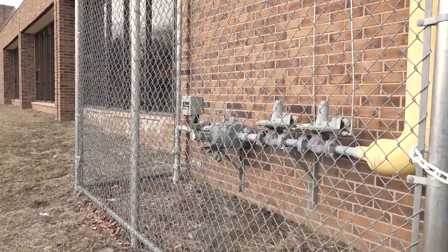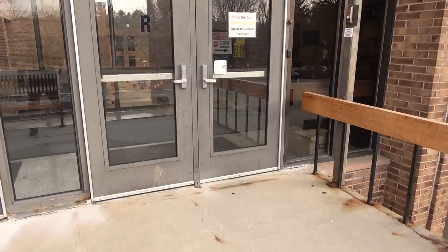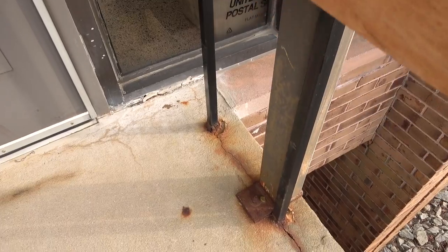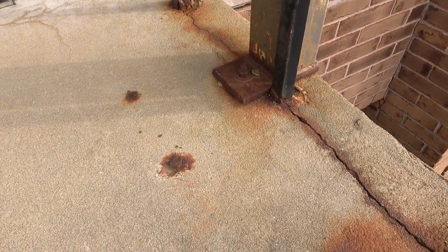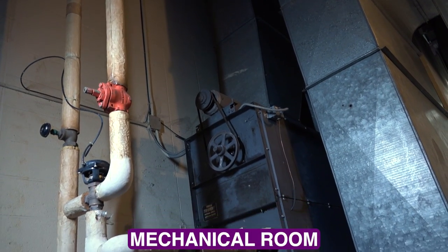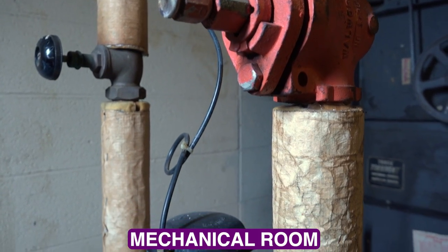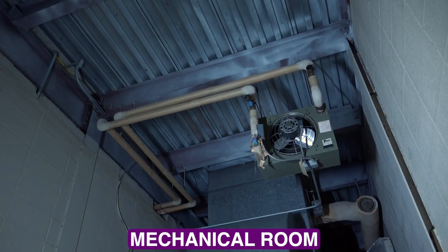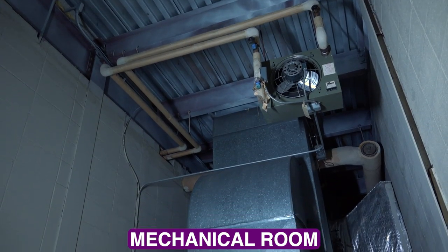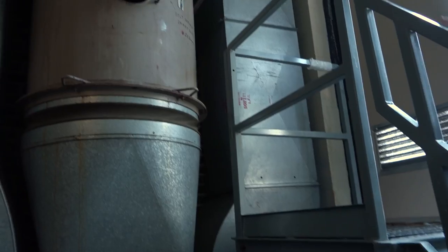The MSBA grant will cover a significant amount of the project, estimating around a 50 to 55% overall reimbursement. Our next step is to have our towns approve a feasibility study. The feasibility study team is made up of engineers and architects, the experts in the field, who will provide project options to the communities to review and ultimately decide upon.